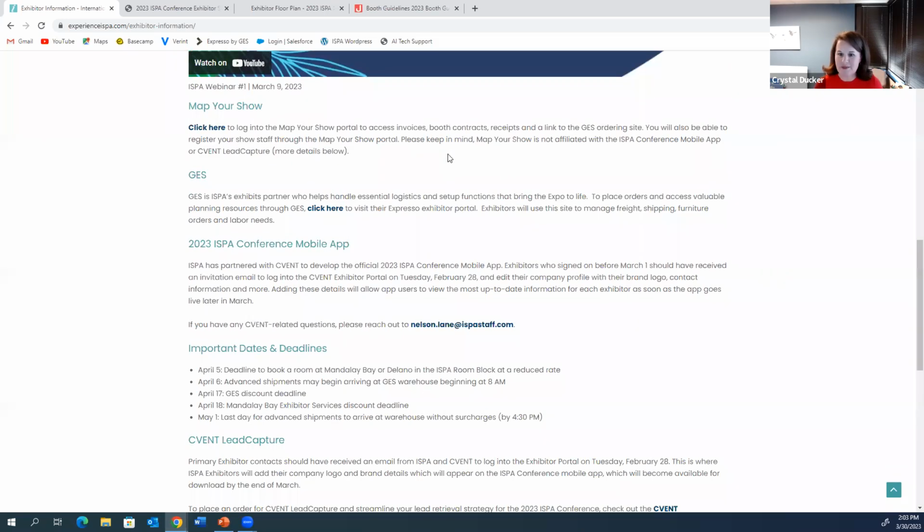And down below, you'll see some terminology that we use often. So Map Your Show is the software provider we use for booth placement. And oftentimes we forget that we're intimately familiar with some of these terms and names, and you all may not be quite as familiar with them. If you have forgotten your Map Your Show link to log in, you can visit this page and simply click here, and it'll take you directly to your login for your portal. Same with GES. If you are ordering carpet, if you're ordering materials for your booth, if you need drape or are looking at shipping resources, everything will be in the GES link listed here.